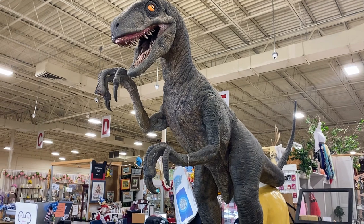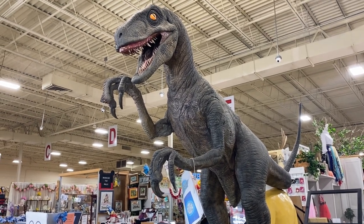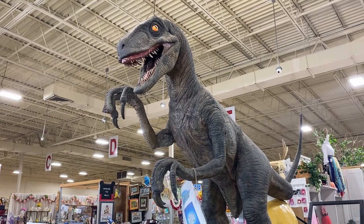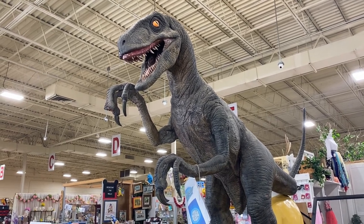This is probably a... You know what that looks like? It looks like an animatronic skin from River Adventure, or it's one of the display statues from a tribute store. Yeah, this is from Universal.